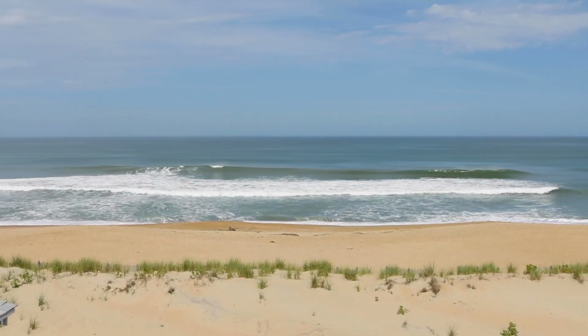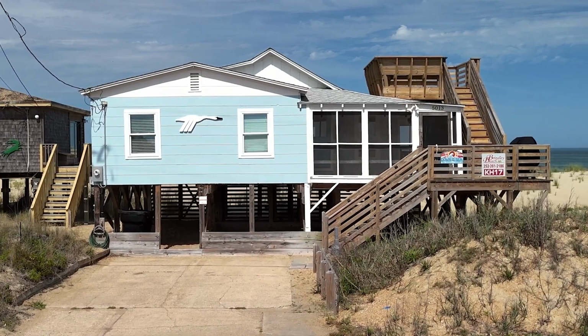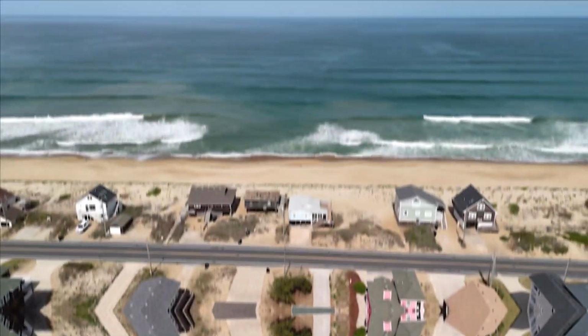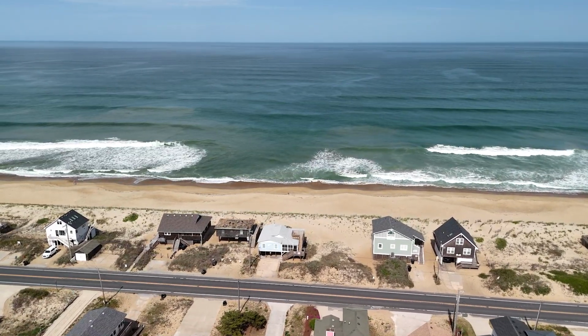This oceanfront haven is more than a home, it's a legacy waiting to be embraced. Seize the opportunity to own a piece of history and indulge in the timeless allure of coastal living. Contact us today for more information or a private showing.